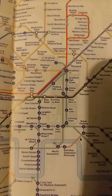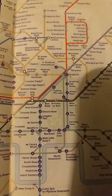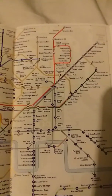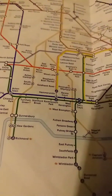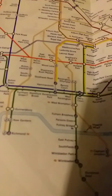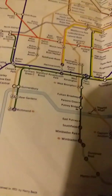And also the Central and TFL Rail have been stuck together so that they can have an interchange at Stratford. Gidea Park is now step free access. And Kew Gardens and Richmond are step free access, but District Line has the blue step-free access from street to train at Richmond, as you can see.